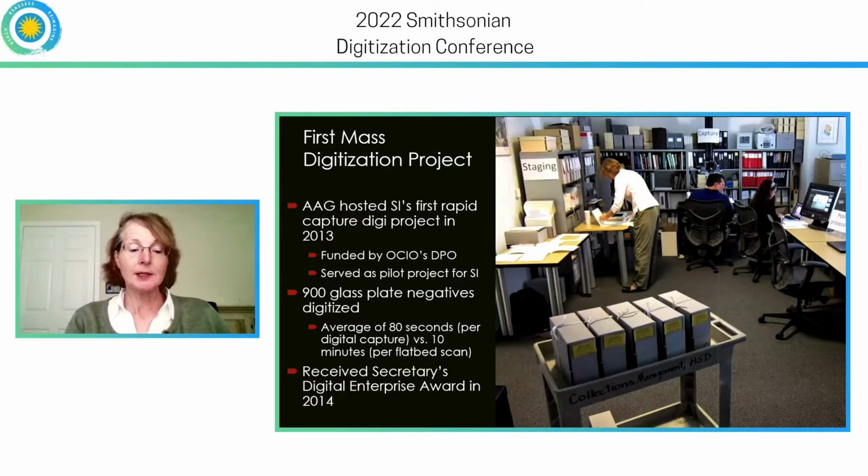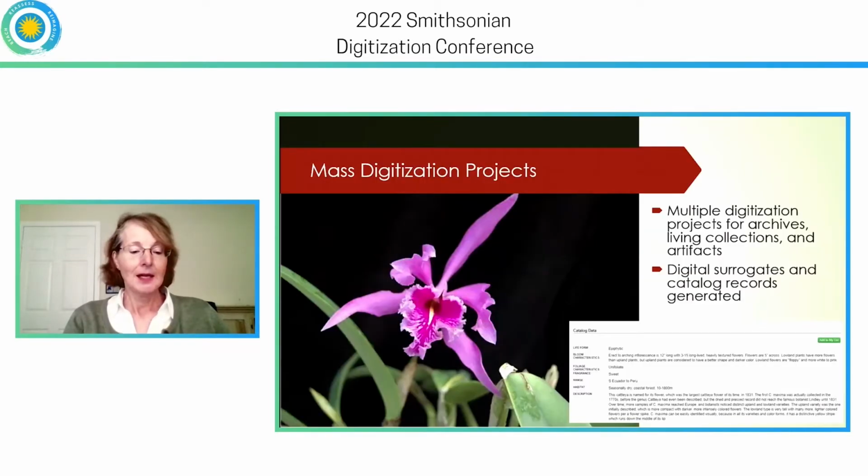Smithsonian Gardens' first mass digitization project dates back to 2013. It was used by the Smithsonian's Digitization Program Office as a case study to show the workflow for a successful rapid capture project, from capture to post-processing to ingest into the Smithsonian's digital asset management system. After we saw how incredibly efficient this workflow was, we never wanted to go back to scanning on a flatbed scanner. Since then, Smithsonian Gardens has completed several large and small-scale digitization projects, generating both digital surrogates and corresponding catalog records for online searching.